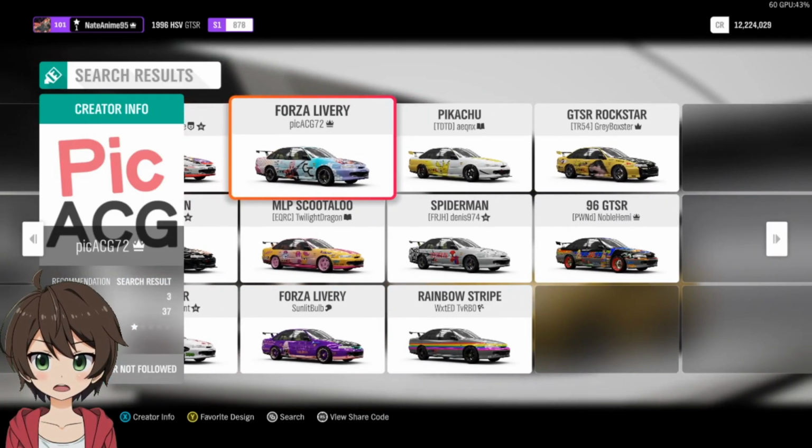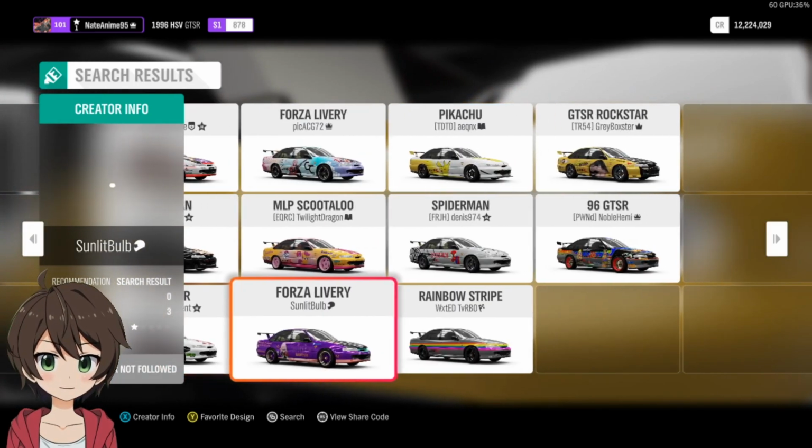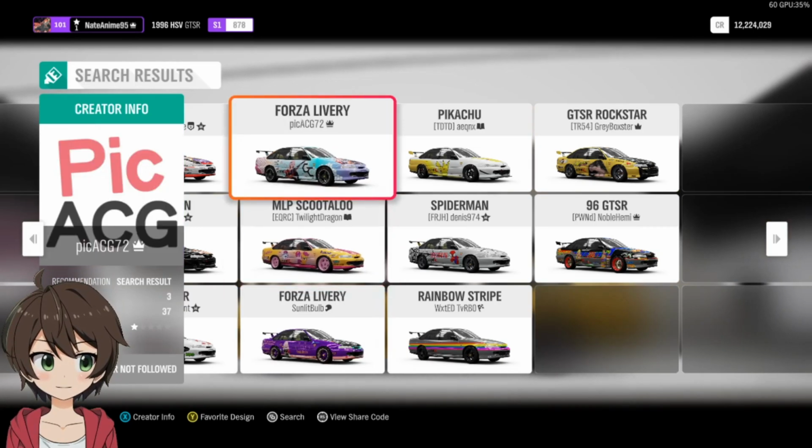I see this girl. She looks familiar. She's on two cars, actually. Two cars by two different artists.